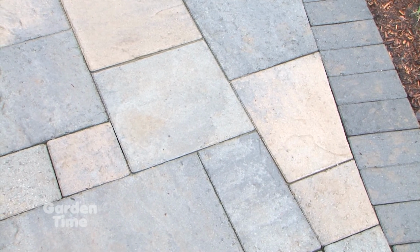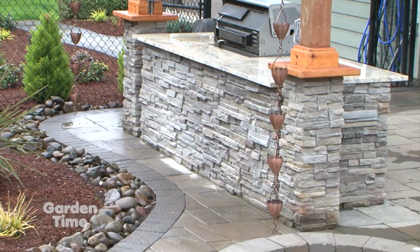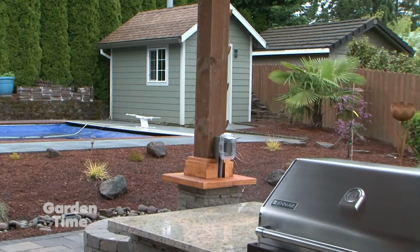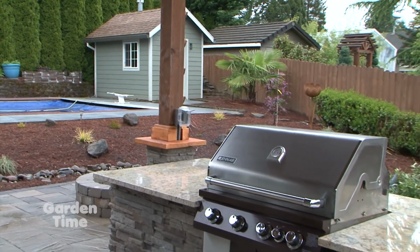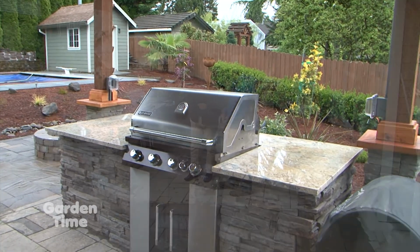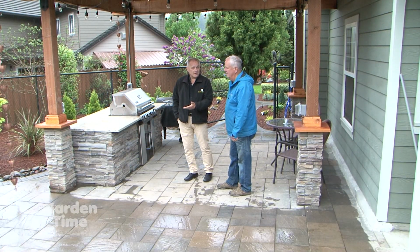That's beautiful. I love that stonework. That's really sharp looking. Yeah, they did a great job. And what it did was allow them to use this in the wintertime if they want to grill and stay dry, and then they have the fire pit if they want to sit out here. Because let's be honest, even in the summertime here, a night can get chilly, so that's a great addition too.